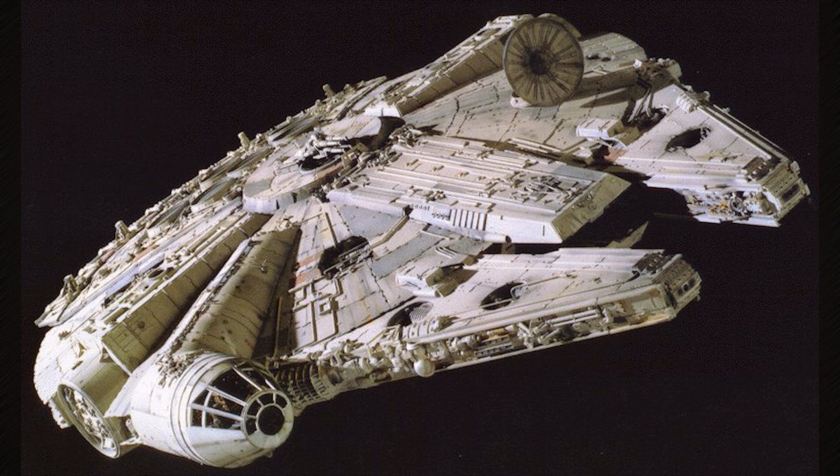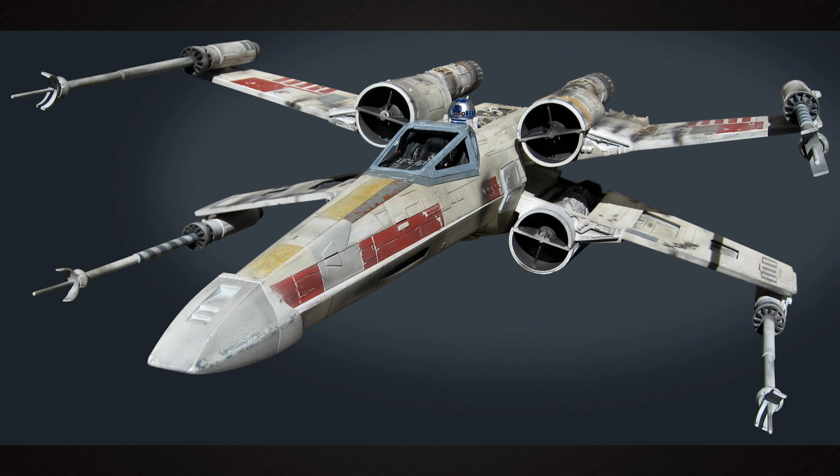Do you recognize this? Do you recognize this? The answer to both of those was probably yes, because even if you haven't seen any of the Star Wars movies, ships like the Millennium Falcon and the X-Wing are just famous everywhere. Everyone knows them when they see them.